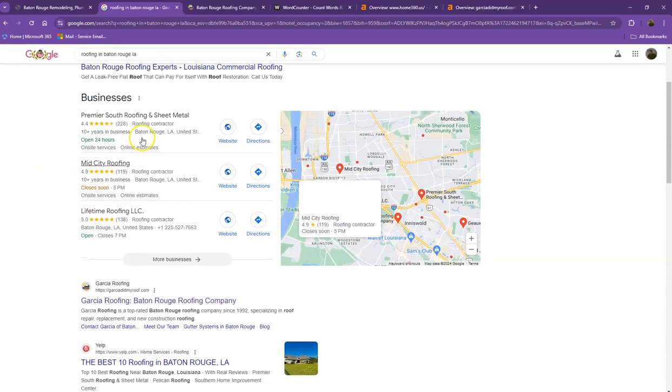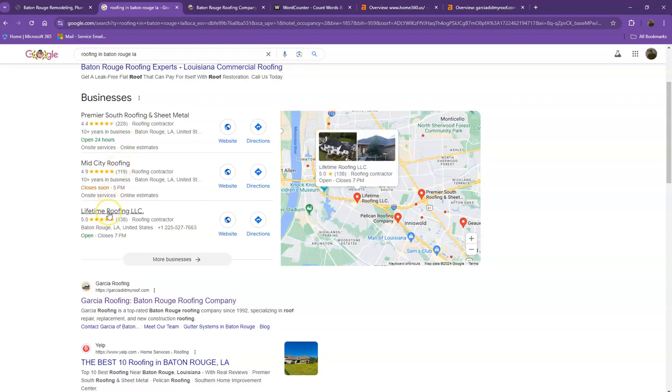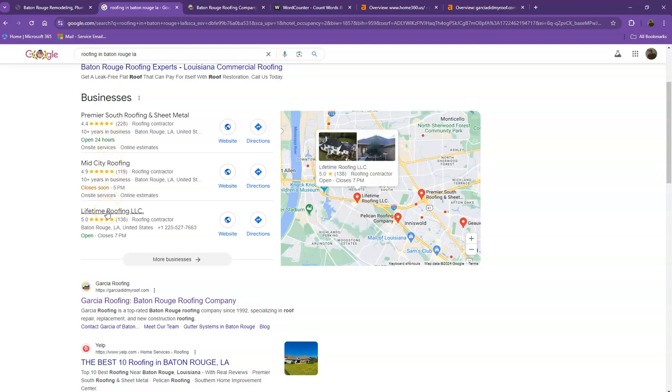And this right here is what we call the map pack. And of course, this is something you really would like to be on since these are the ones that get a lot of attention, a lot of traffic, and are easier to find. One way for you to be here is you'll need to have a Google My Business profile where you'll enter as much information as possible, like the company name, phone number, email, company address, hours of operation, photos, and so on and so forth. And also, if you add the same information into as many directories as possible, like Yelp, Yellow Pages, Angie.com, that'll really help you appear in the map pack faster.